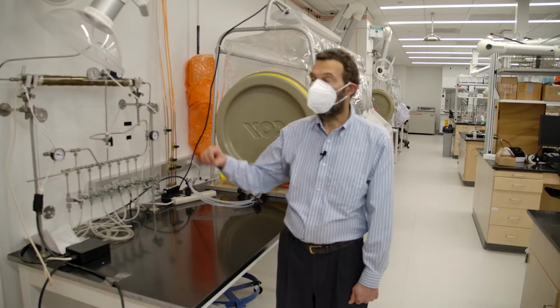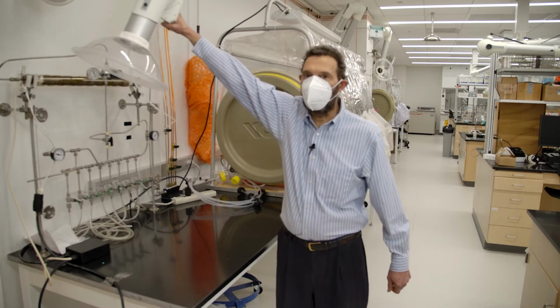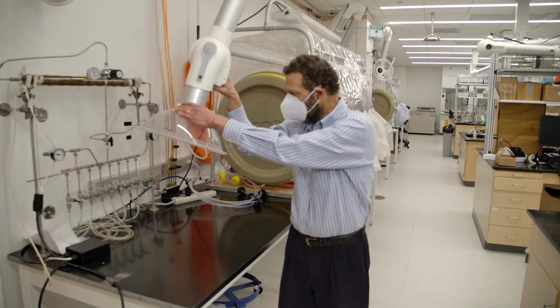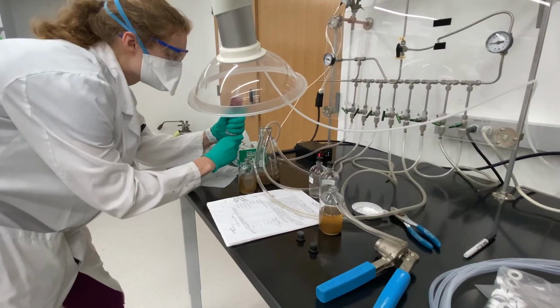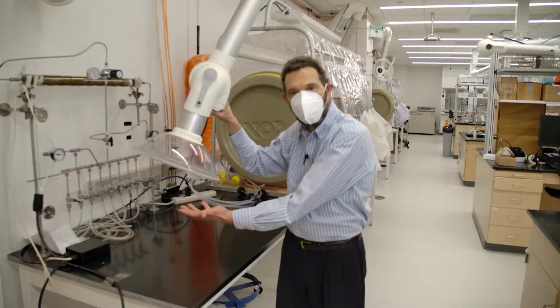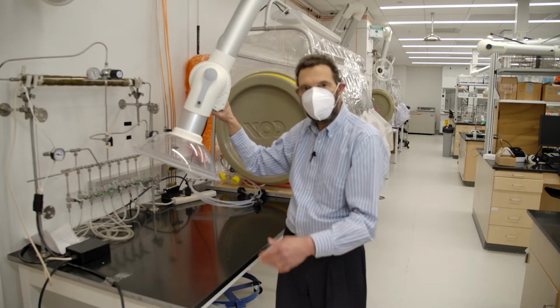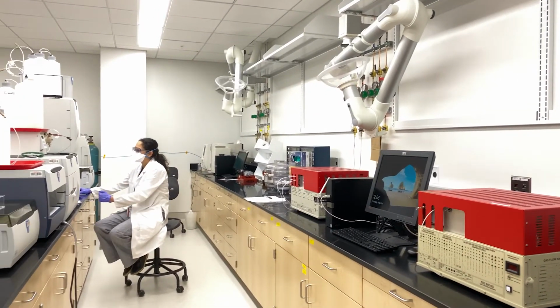One highlight of the laboratory is that we have these snorkels located throughout. These snorkels provide flexible ventilation so that I can move it down to an area where I'm working and get excellent ventilation to remove gases or dust from that specific area. They're located all over the laboratory and, as I say, provide us with a good deal of flexibility.